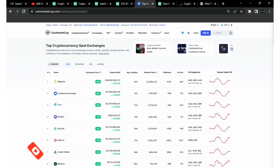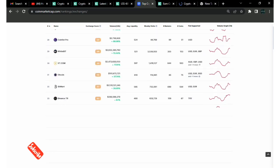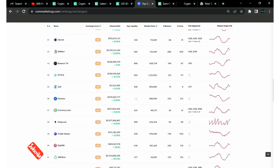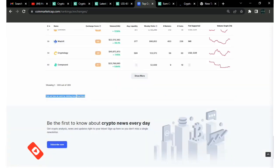Now you want to know that it's rated among the top five exchanges in the world, out of about 309 exchanges in the crypto space as of recording. So this gives you a good overview that KuCoin is a very reliable exchange to use.